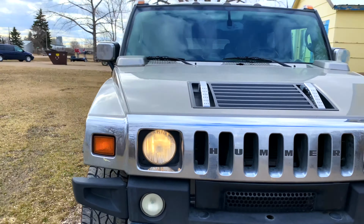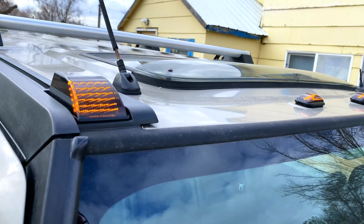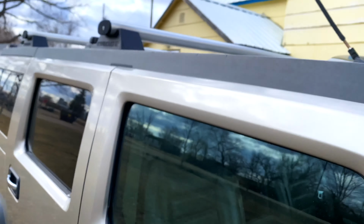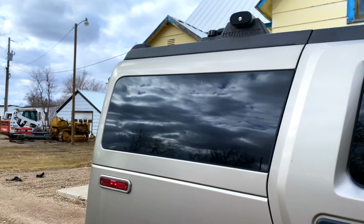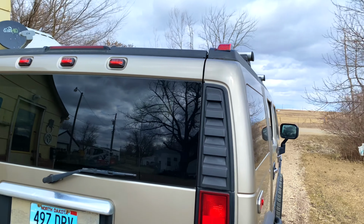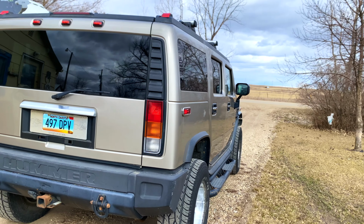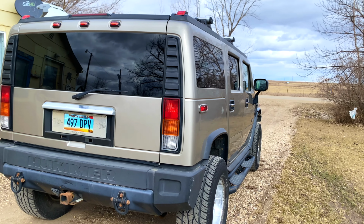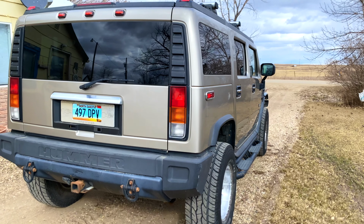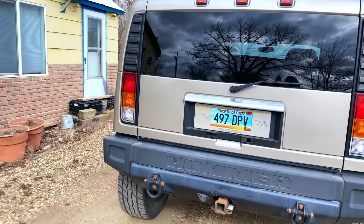Common complaints you would have is, for example, the roof lights you see right here. Those are prone to leak if you go through a car wash and you end up with water inside the vehicle. Underneath the driver's seat you have, I believe, the ABS module, or the airbag module, and that would get corroded by water that got into the vehicle from the roof.